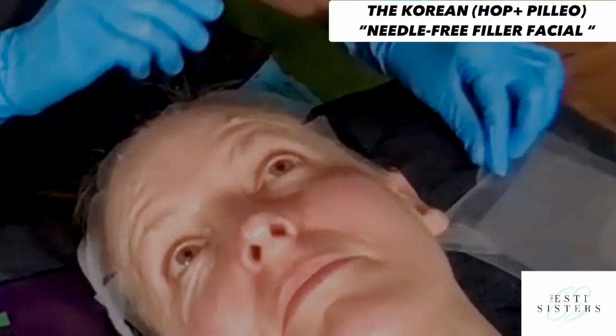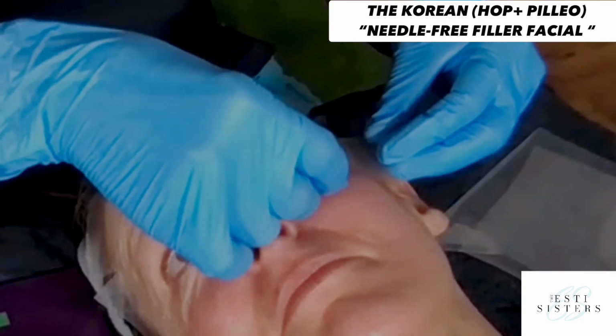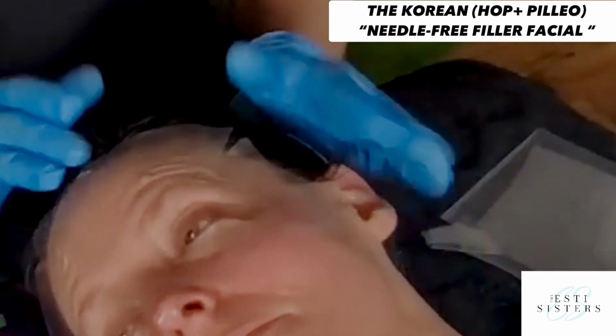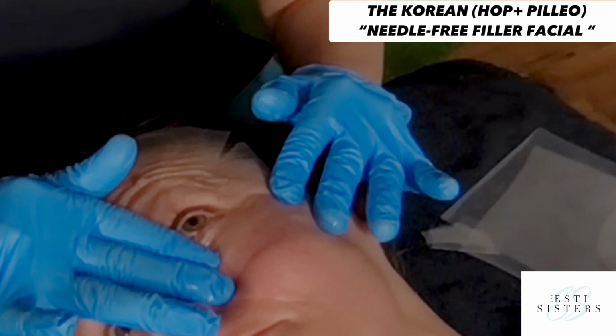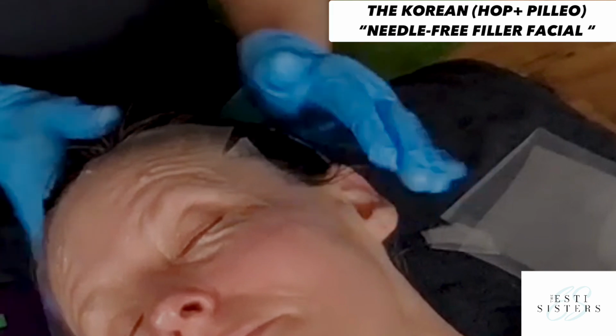Then you're going to take your other eyepiece, again textured side down, and it's going to go perfectly right underneath the lash line. Let me show you here. Just holding taut. And in about 10 seconds, it's going to seal and melt into the skin. You can close. Awesome.